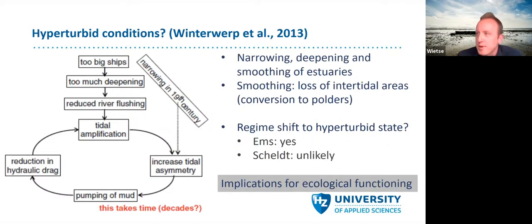Not only does it have implications for water safety, it also has big implications for the ecological functioning. So what we see as part of this dredging is essentially a narrowing, a deepening, and also a smoothing of the estuaries. And because of the smoothing, which is a result of the loss of intertidal areas, and they have historically been converted to polders.